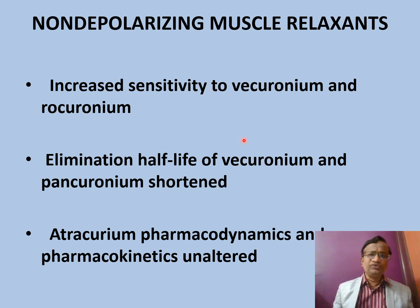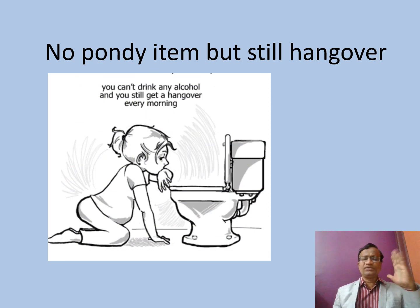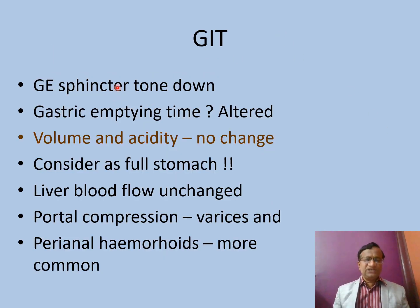Sensitivity to vecuronium and rocuronium is increased, but atracurium pharmacodynamics are not altered. But still, they may have hangover symptoms without anything. The GE sphincter tone is down, gastric emptying is down, volume and acidity no change. That is why I told you to consider them as full stomach. They have portal compression and perianal hemorrhoids.